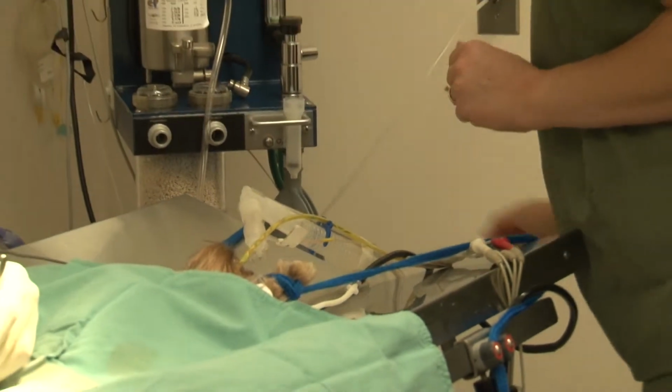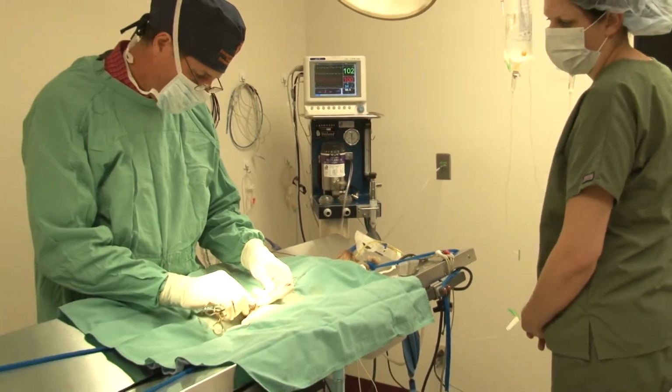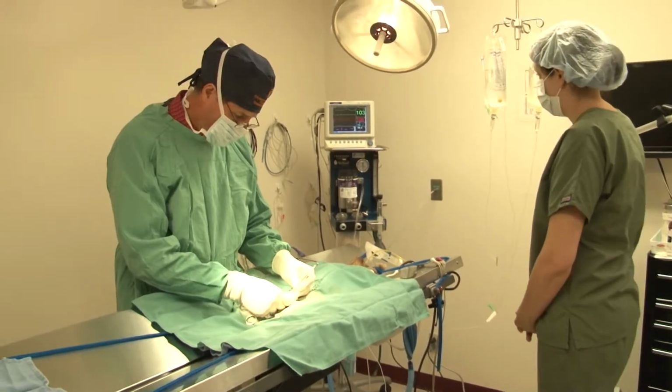In order to perform advanced surgical procedures, all other services must be up to par in order to foster a safe surgical environment for your pet. Surgery isn't a standalone item.